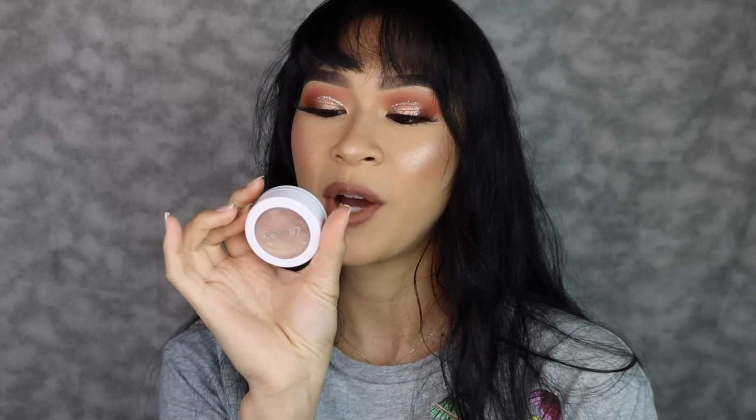No. I must have been real stupid when I got this because I thought that this was a blush. This is actually a highlighter. This is the ColourPop Super Shock Cheek in the shade Wisp. I think it's a highlighter. I don't know. Is it? Maybe. This color is just anything you want it to be, really.